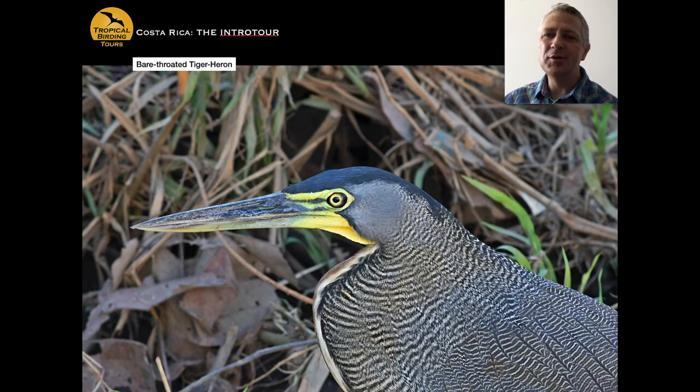So in the afternoon we go out for 2 to 3 hours on a boat along the Tarcoles River, and also check out a mangrove-lined creek nearby. This is where we look for things like herons. It's an excellent trip for herons. We often get boat-billed heron, yellow-crowned night heron, black-crowned night heron, this bare-throated tiger heron, great egrets, snowy egrets, roseate spoonbills. So it's excellent for water birds. We often get some shorebirds too, and some songbirds along the edge of the mangroves as well.